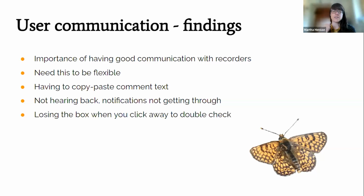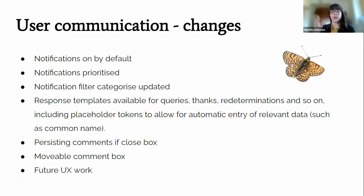So some people were creating a document and then copy pasting that text in. With notifications, there was a suspicion they weren't getting through because a lot of people weren't hearing back. And there were minor user interface niggles. For example, you type in the comment and you go, oh, I need to check the record, and you go back. And then when you come back into the comment box, it was gone. So some of these things suggested some pretty neat fixes: changing some of the ways that notifications worked, fixing that issue where the comment disappears. You can also now move the comment box around, but particularly adding in templates.